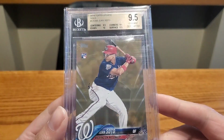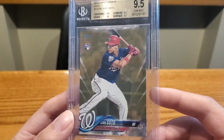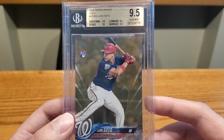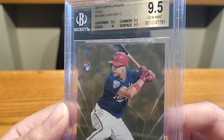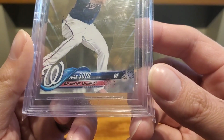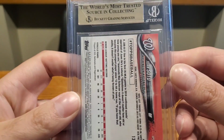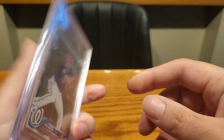And the last card that I plan to try to cross to PSA with a minimum grade of 10 will be this Topps Update Gold Juan Soto. The other one I alluded to. Of course, you see the subgrades there are at least 9.5 across. Got that 10 edge, which is great. Most importantly, though, the card looks clean inside the slab. It looks like it wasn't overgraded, maybe a little undergraded. Just a really nice example. So I'll be trying to cross this with a minimum grade of a 10.